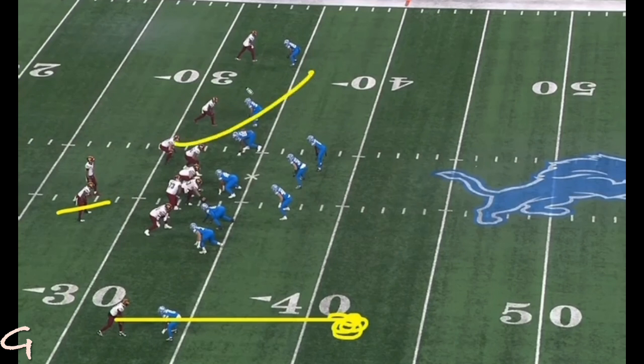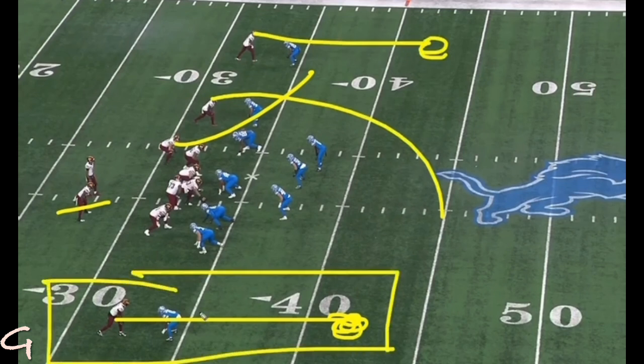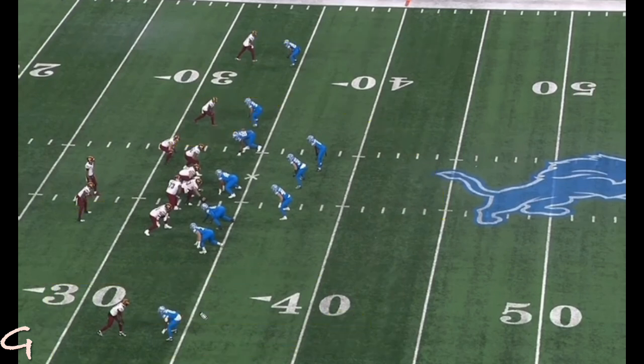If not, he has a flat with a deep crosser and another stop, and he can read that side of the field. But right here, he likes this stop matchup one-on-one. It is press man coverage, and usually you don't like throwing stops against man coverage like this, but Jayden trusts his guy, so he's going to look over there and he's going to throw that football. But watch the footwork.